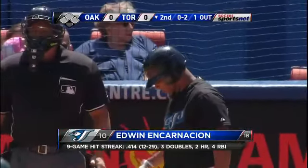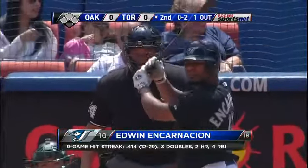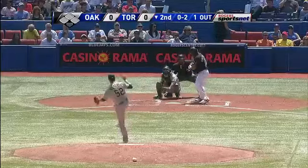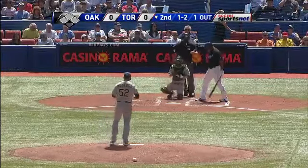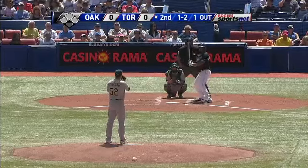Here are the numbers: a .414 average with 3 doubles, a pair of home runs. He's also walked a lot. He's been on base consistently. He leads the Blue Jays in runs scored since the All-Star break.